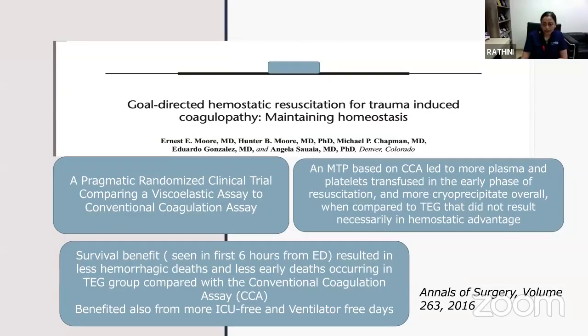Moore and Gonzalez described in the Annals of Surgery in 2016, entitled Goal-Directed Hemostatic Resuscitation for Trauma-Induced Coagulopathy Maintaining Hemostasis, a pragmatic randomized clinical trial comparing VEA with a conventional coagulation assay, and states that the MTP based on the conventional coagulation assay actually led to more plasma and platelets transfused in the early phase of resuscitation and overall more cryoprecipitate as compared to the TEG, which did not require unnecessary transfusion.